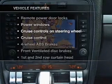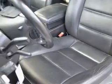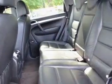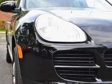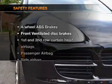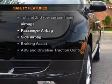Plus, enjoy these notable features that are included in this vehicle. Air conditioning, power door locks, power windows, power steering, cruise control, power mirrors, an alarm system, an AM/FM stereo with a CD player. If safety is a high priority, rest assured knowing that these top safety components are included.